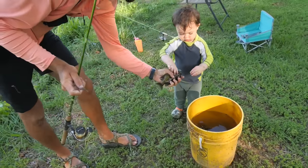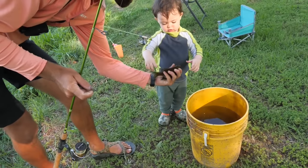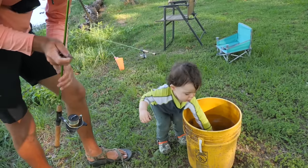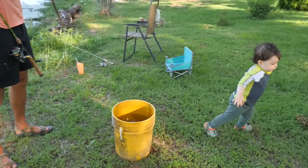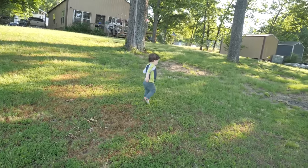Okay, we gotta put him in the bucket. Put him in the bucket. Grab him. Yes. Good job. Good job, Si. Where are you going? Come get the worms. Come get the worms.